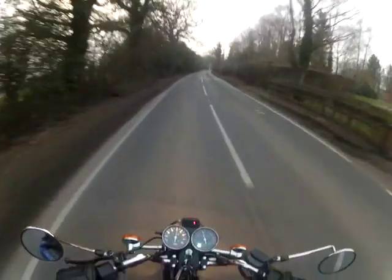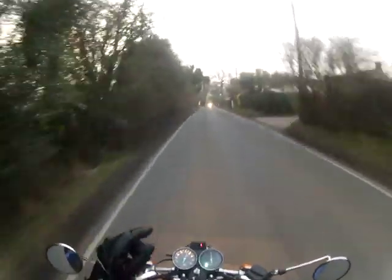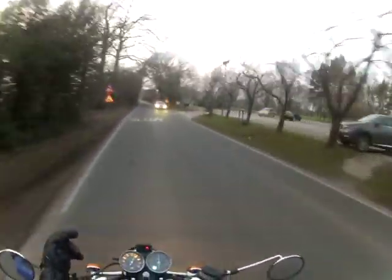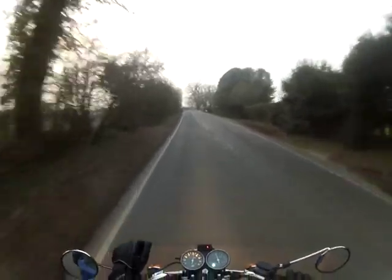The best part about the CBF as well is that the maintenance on it is ridiculously low. The chain tightening and replacement, you don't need to do it at all actually. Very little chain wear.